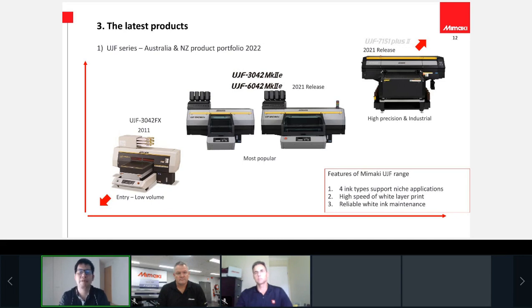Also, Mimaki has not only the whitest white ink in the market. All Mimaki UV LED printing systems also have an embedded white ink recirculation system in order to minimize the maintenance cost of white ink usage.